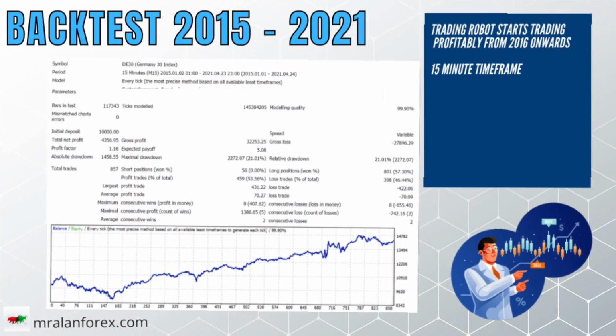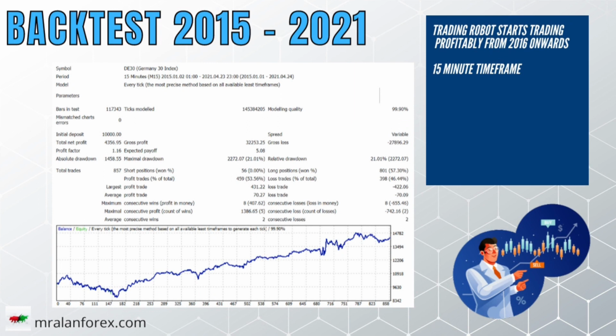So on to the backtests. Running the backtest from 2015 to April 2021, we can see that the trading robot starts to become profitable from 2016 and has been profitable since. Markets are changing all the time, so at some point this trading robot may stop being profitable, but for the time being it's looking good.